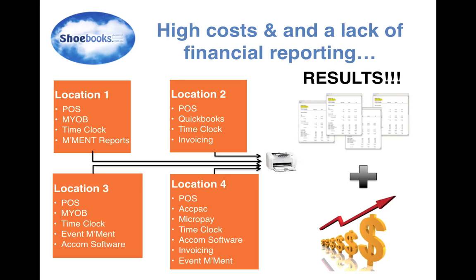This is actually one of the pub groups that we work with. This is what they looked like before they came to Shoebooks a number of years ago. As you see here, they came with multiple locations. Each location was effectively set up as a silo, so they had their own point-of-sale systems. They had their own accounting package. So for example, with this pub group, they had MYOB, there was a QuickBooks, another MYOB package, and an ACCPAC package as well.